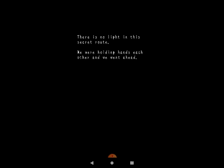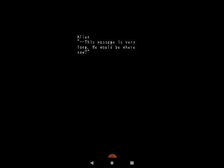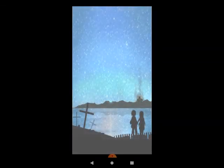There is no light in this secret route. We are holding hands with each other. We won't head ahead otherwise. This passage is very long. Where will we be now? Hey, is that the exit? So did I escape? Yep, I did.